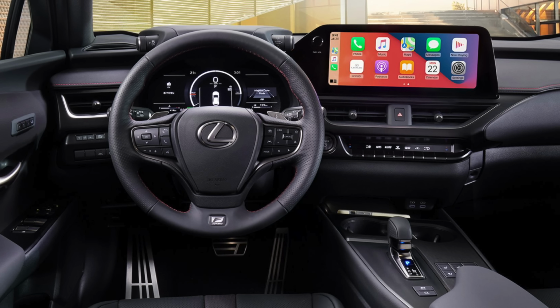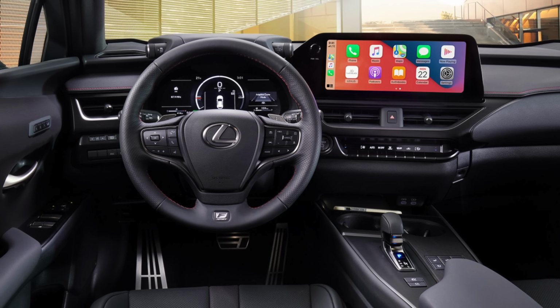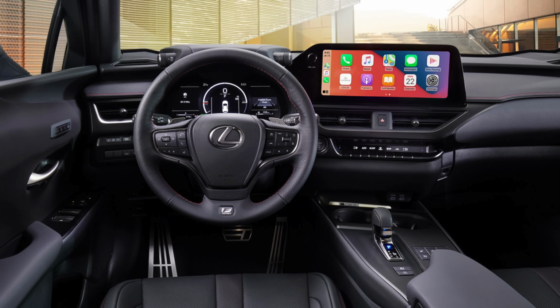If you are interested in something sportier, go for the F Sport model with aluminum pedals, a perforated leather trimmed F Sport steering wheel, F Sport badging, and F Sport seats.